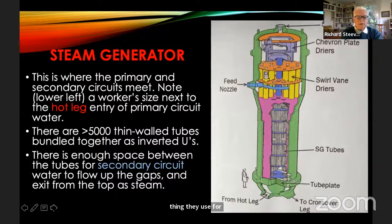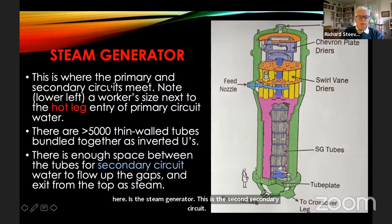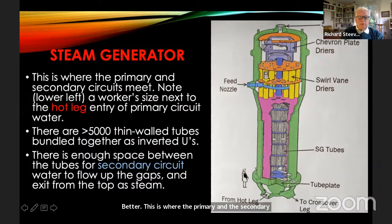Okay, here is the steam generator. This is the secondary circuit that I'm talking about. This is where the primary and the secondary circuits meet. Note the size of an individual person here, the worker size, next to the hot leg that's coming in directly from the reactor. And it goes up. This is the hot leg of entry, and it goes up the inside of these 5,000 thin walled tubes. There's enough space between these tubes for the secondary circuit, that's this pink here, to come up and eventually out the top where it feeds into the secondary circuit, and it goes through some further production to generate electricity through the steam. So this generates the steam, then harvests the heat energy, converts it into steam at high pressure.